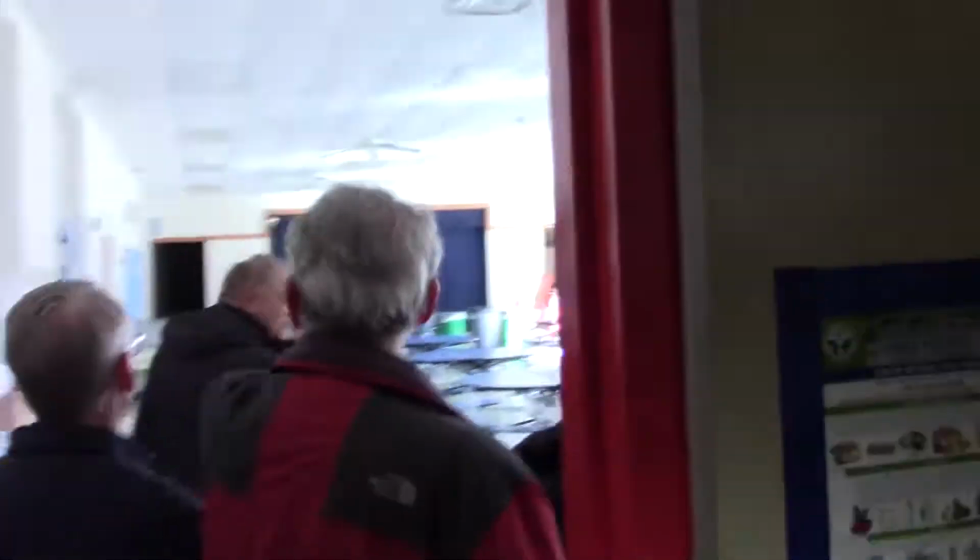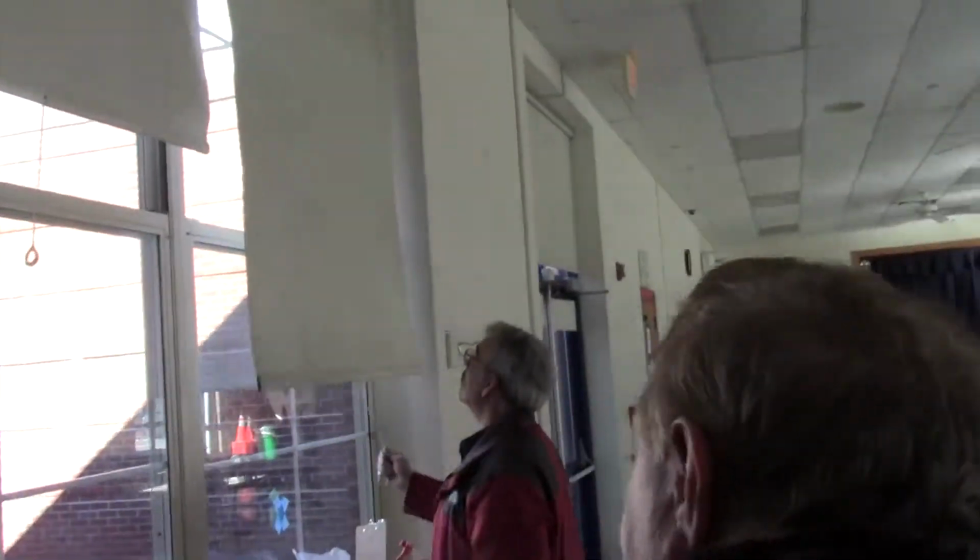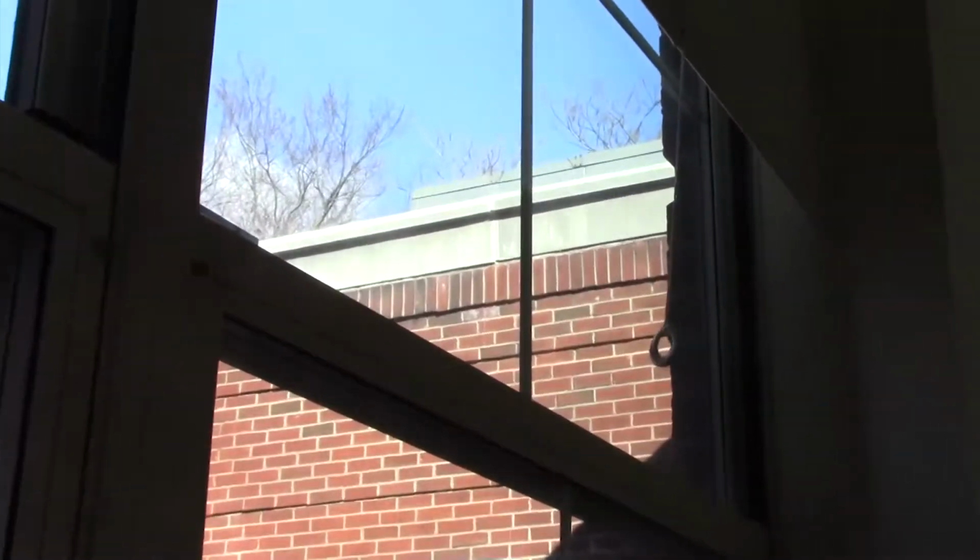The rooftop unit sits up on the roof. If you look out the window here, you can actually see it. That's it up there. So it'll be a matter of disconnect, pick it off with a crane, put a new one up, tie in the ductwork, run some new controls that can go to the computerized system that's in the building now, and we'll be good to go.